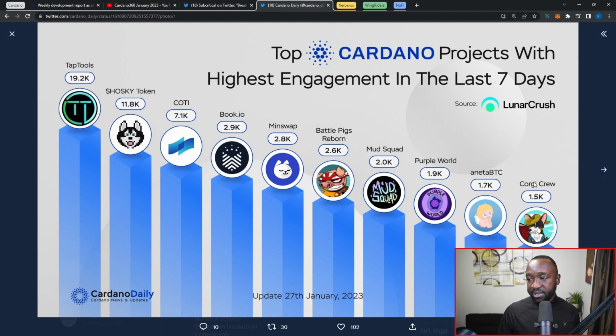Now, they just released their Tap Tools Pro feature, which gives additional features such as some investigative platforms which allow you to see the hottest wallets right now on Cardano. And they've also got a profiler platform that allows you to see and investigate some of the biggest wallets, as well as your own wallets if you're interested in doing that on their platform.